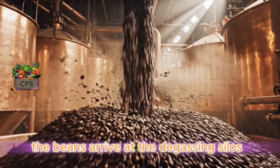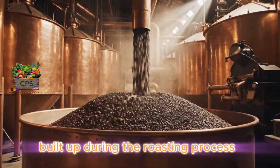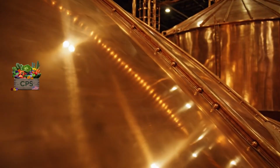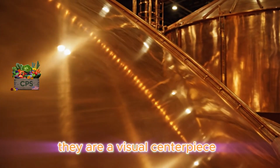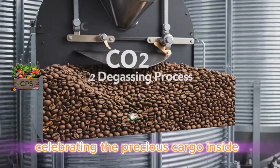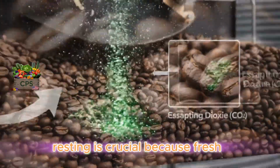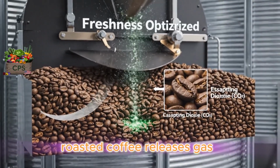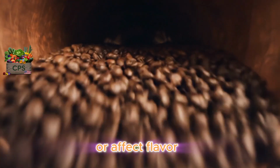The beans arrive at the degassing silos, where they rest and release carbon dioxide built up during the roasting process. These stunning copper casks are not just for storage, they are a visual centerpiece, celebrating the precious cargo inside. Resting is crucial because fresh roasted coffee releases gas that could otherwise cause bags to burst or affect flavor.